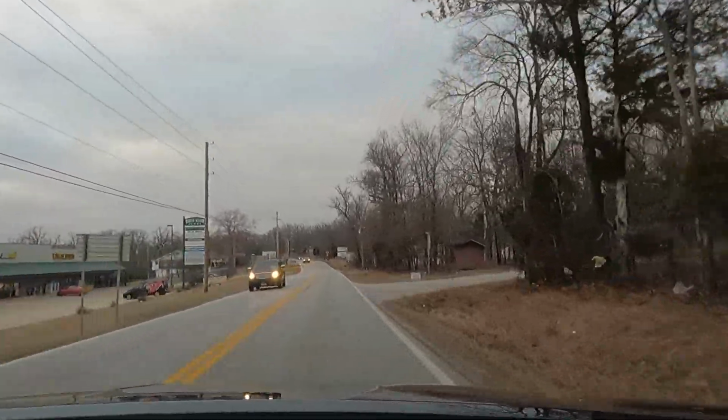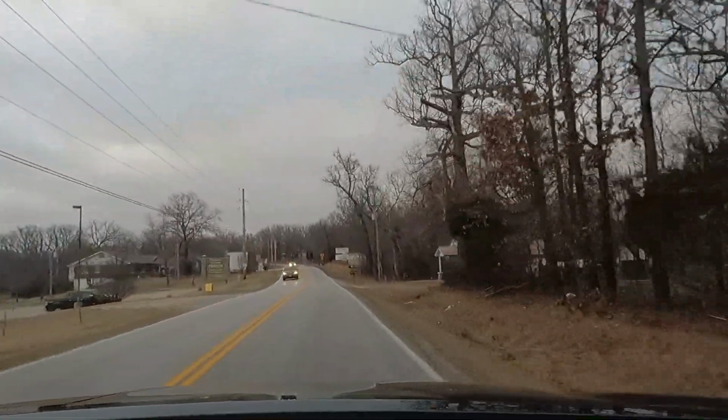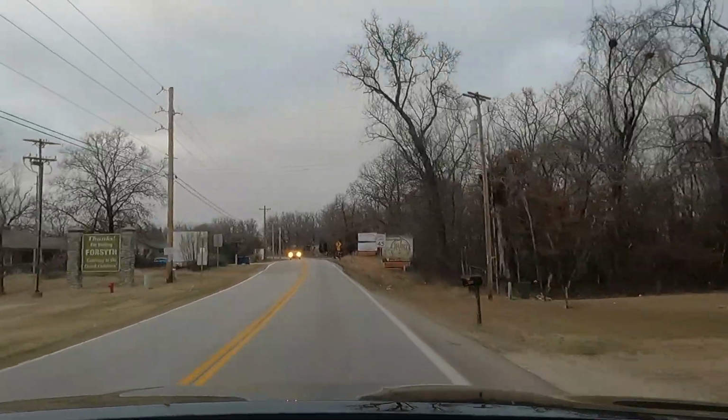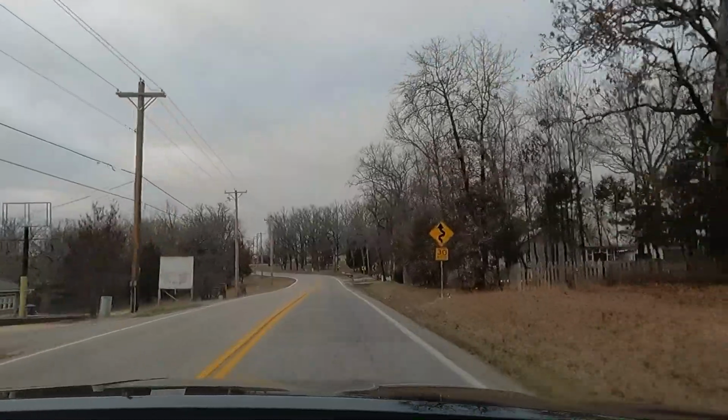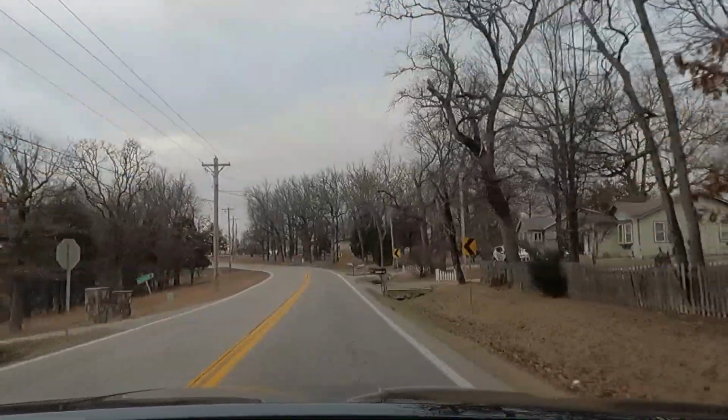On the final drive of this New Year's trip to Branson, Missouri, we're driving from Forsyth, Missouri, where we ended our last video, to Rockaway Beach on Lake Taneycomo and beyond. Let's look at the map track of our drive through this area.